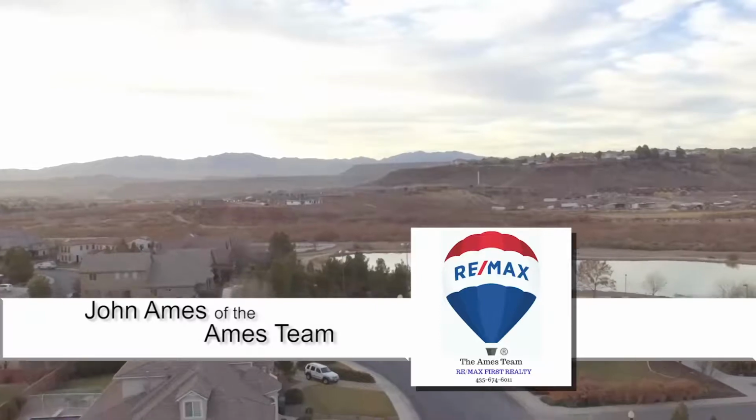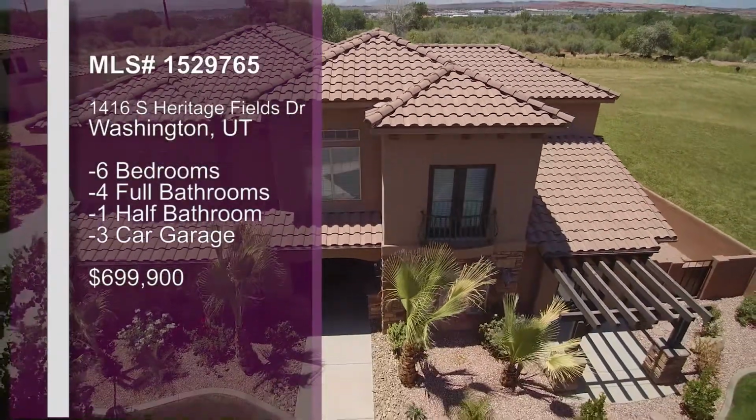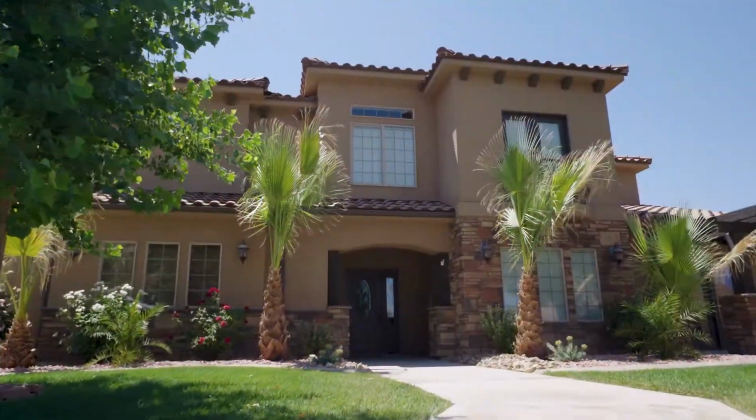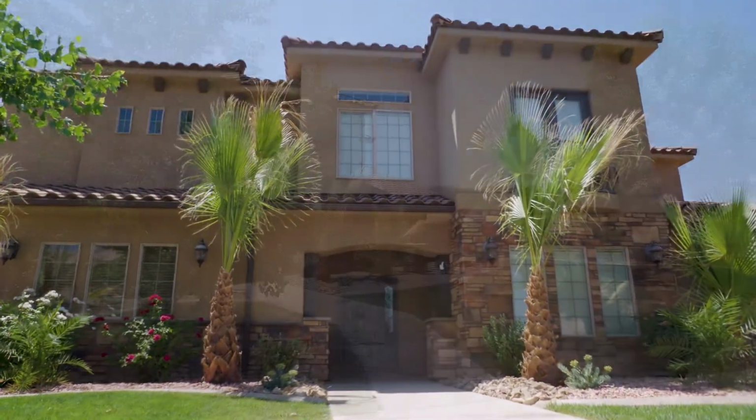Let's head down to the Red Rocks of St. George and see what the Ames team is up to. Hi, Jay. Well, this week we're featuring a great property for you. It's in the Washington Fields. This is a truly high-end designed home, but the great thing about this property is the acreage that comes with it. But let's talk about the house first.